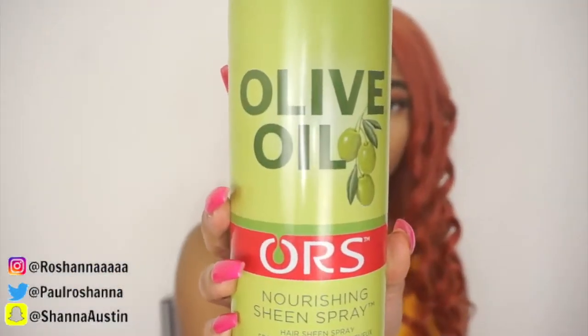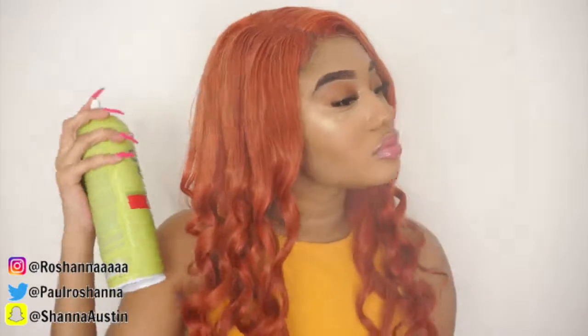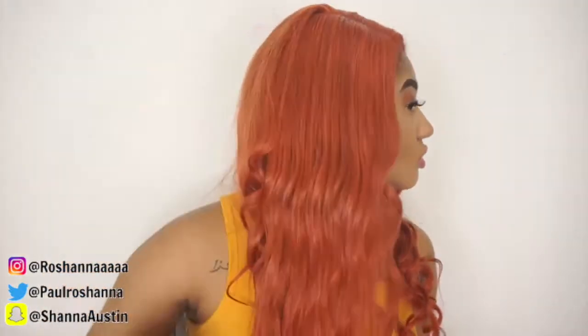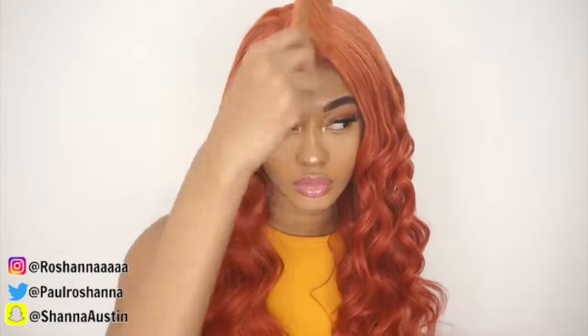Now that I finished curling my hair, I'm going to go in with my olive oil spray, and this is just going to give the hair some more moisture and also just keep it feeling good. You know, from all the heat, you don't want it to have heat damage. And what I love to do after I curl my hair is comb it out with a wide tooth comb because I feel like the curls just look so much wavier, and it really brings out the beauty of the hair. Just look at the difference, you guys.